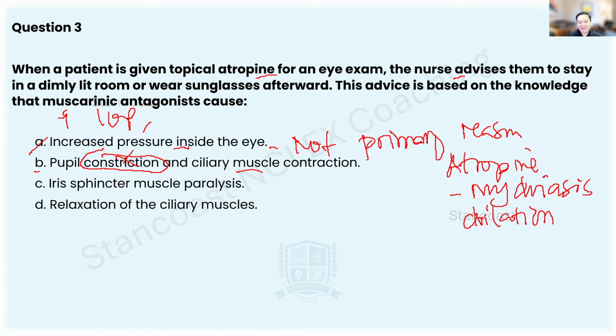The atropine is intended to be used as a pre-procedure medication in order for the ophthalmologist to look in detail at the internal structures of the eye, with that pupillary dilation. So we are going to eliminate letter B as well.